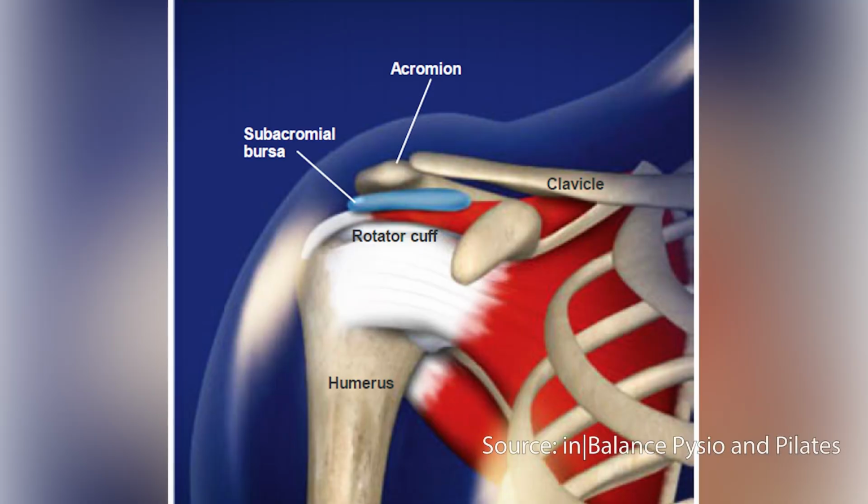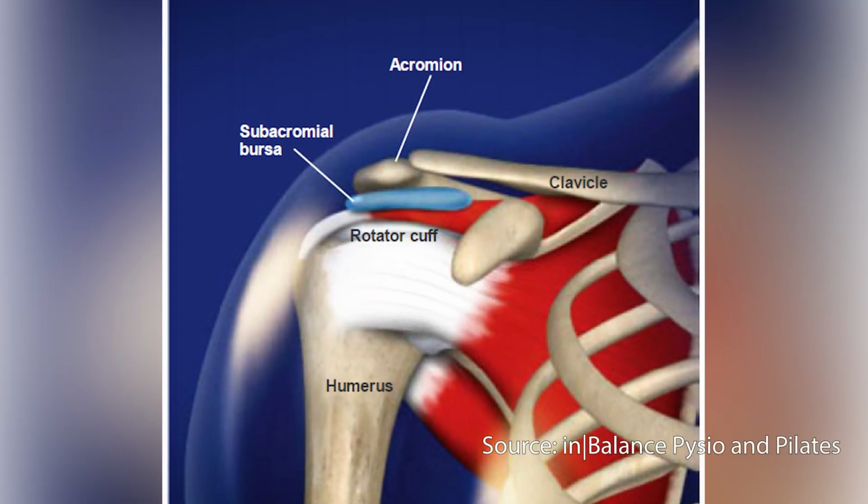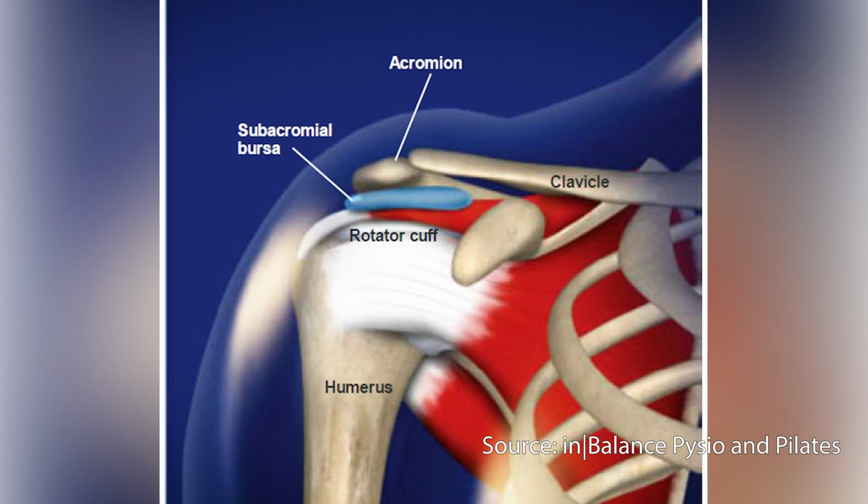When you look at the anatomy of the shoulder, you have a thin fluid-filled sac that is located between the rotator cuff tendon and the deltoid muscle on the top part of your shoulder here, and that's called the subacromial bursa. If that is pinched repeatedly, most likely with repetitive overhead movements or out to the side or behind the back, it can become inflamed and swollen, and this is known as bursitis.